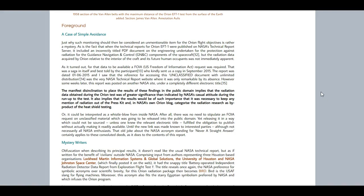Just why such monitoring should then be considered an unmentionable item for the Orion flight objectives is rather a mystery, as is the fact that when the technical report for Orion EFT-1 was published on NASA's technical report server, it included an incorrectly titled PDF document on the engineering undertaken for the protection against the radiation for the guidance, navigation and control, GN&C, components of the spacecraft.